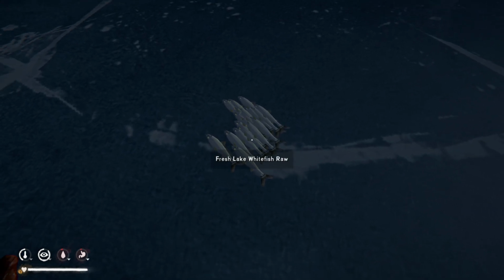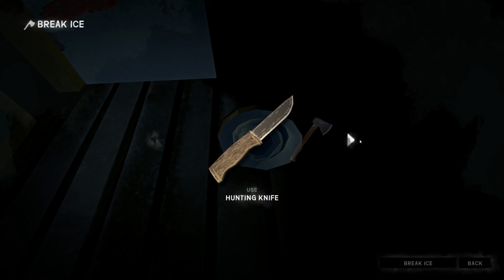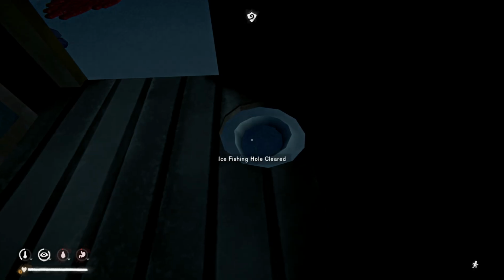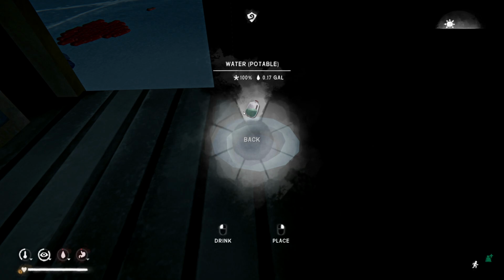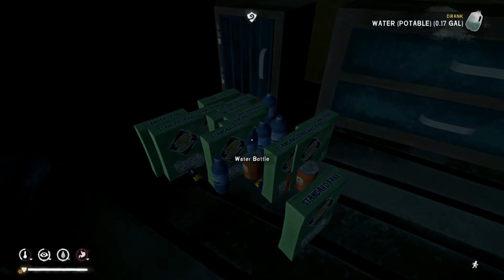We do got a nice assortment of fish there. Stocking up, which is good. It's always useful. This is only 43% frozen, which is nice. So break that up. Won't take very long at all. We'll drink, just to make sure. And we do have food in here. I'm going to sort all this.